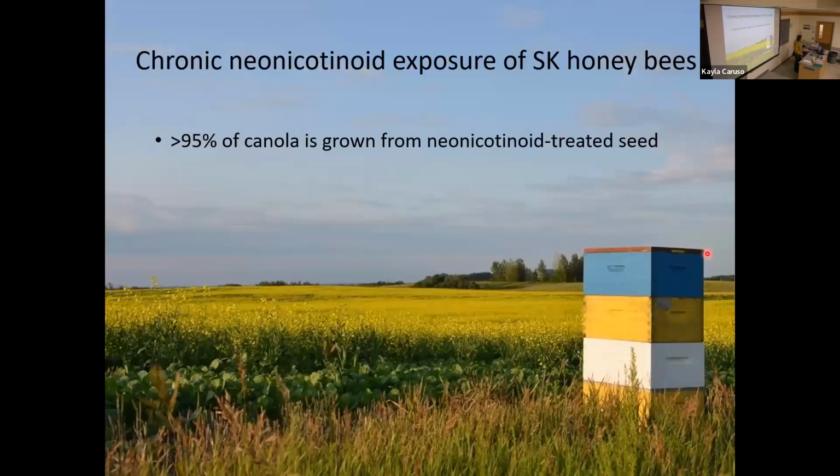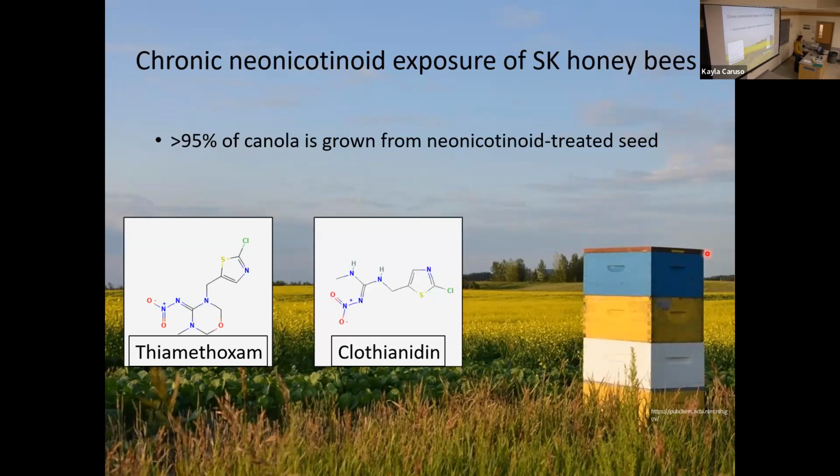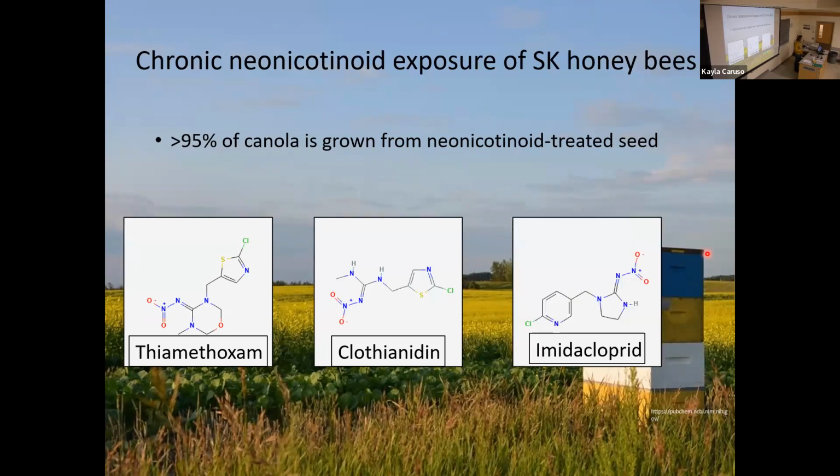And so canola is now our top crop in Saskatchewan, and greater than 95% of the canola grown in Saskatchewan is grown from seed that is treated with a neonicotinoid insecticide. The most commonly used neonicotinoids on canola are thiamethoxam and clothianidin. And then imidacloprid is probably the third most common neonicotinoid in Canada, but not used on canola.